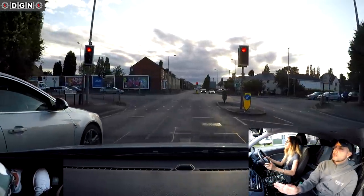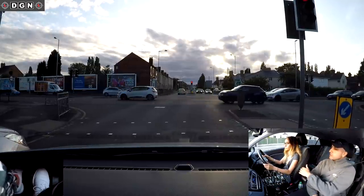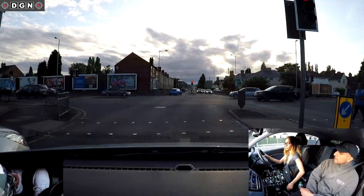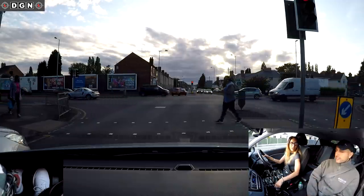Steer to the right a bit. That's it. So, do you know why I told you to steer to the right there? Because I'm coming too far to the left lane. Yeah. Okay, because you were thinking about doing what there? Turning left. What were you focusing on when you were there? Changing my gear. Yeah, changing your gear.